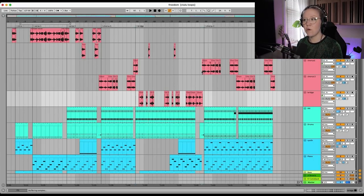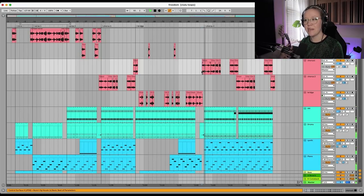A little bit of a different type of rhythm, a different type of vibe happening in the bridge. And then we go back into the chorus. And we have a good vibe going on again.